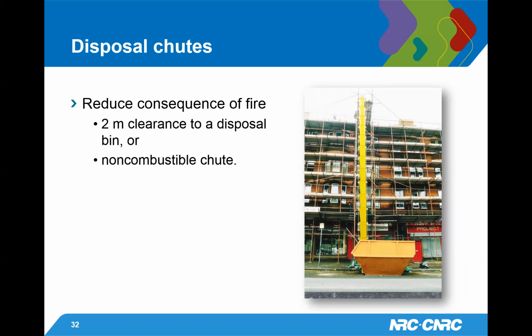Special attention was also given to disposal chutes and disposal bins where combustible materials could easily be ignited by arson. It is possible to spread the fire through the disposal chute into the building, potentially resulting in a major loss. The chute could act similar to a chimney. So there are two options to deal with this. First, either a 2-meter clearance to a disposal bin, or you use a non-combustible disposal chute.